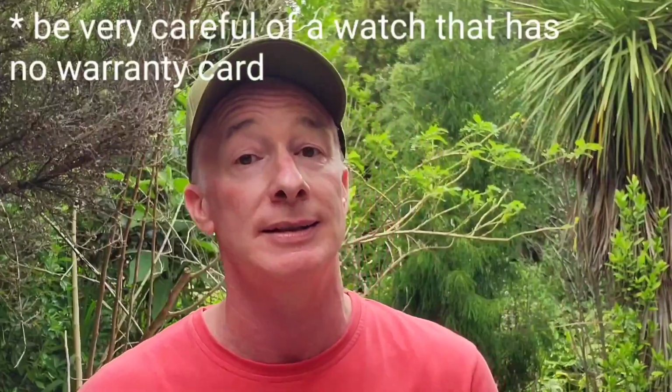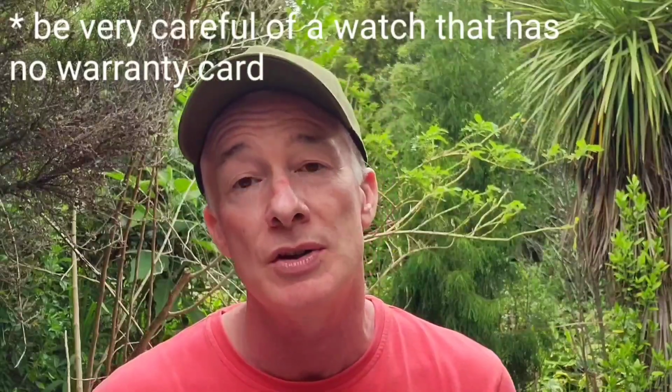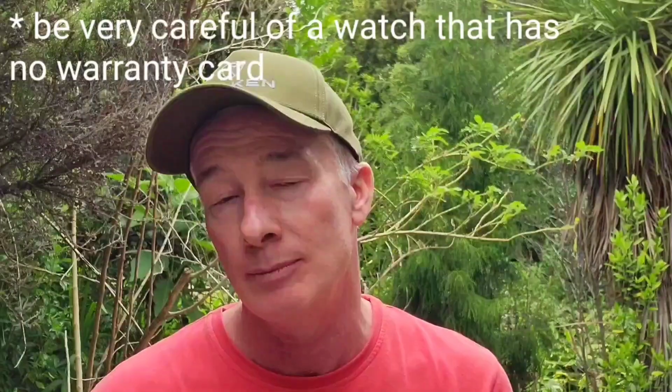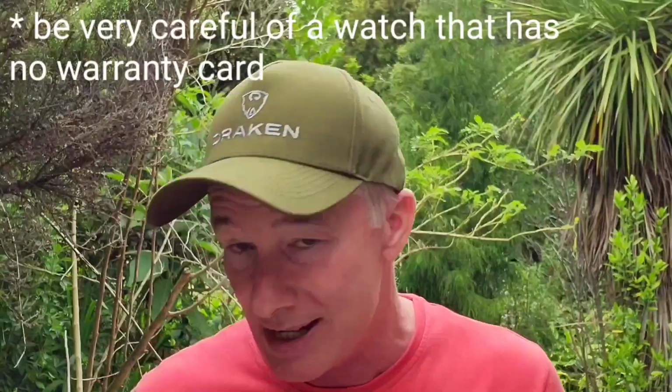The other thing I'd like to say is box and papers. To me personally, box and papers are critical. I very rarely buy a used watch that hasn't got at least its original warranty cards and papers. If it hasn't got the box, sometimes that's okay. As an example, the reason not having a box would be okay would be with, again, I'm going to pick on the Omega Seamaster, those neo vintage Omega Seamasters, and I've got one on today, my 2254.50. This watch came with its warranty cards. It even came with the instruction manual and the worldwide warranty certificate.